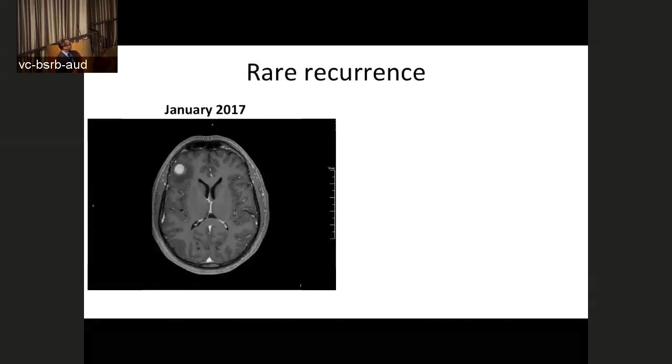Unfortunately, in January of 17, on routine imaging, this is a cross-section of the brain, a mass showed up. Fortunately, there was nothing else in the body and nothing else in the brain. It was just this one spot and no symptoms. So we moved forward with taking it out. We were doing radiation to that surgical bed to try to eliminate any cells that might be left behind. And we decided to go back on the other PD-1 inhibitor, nivolumab, and we've continued.